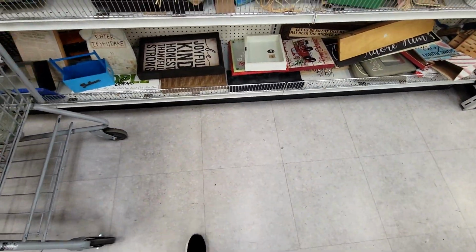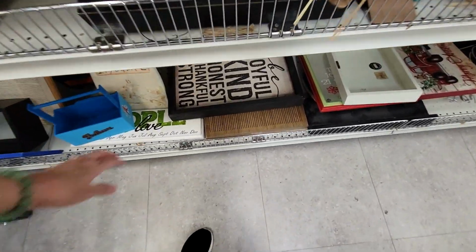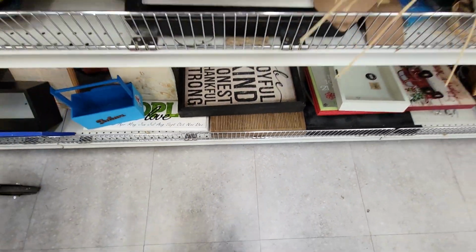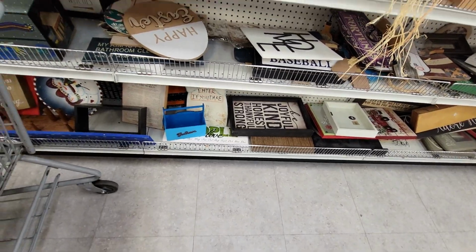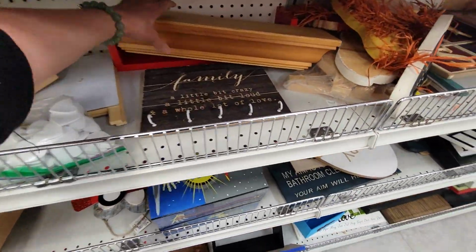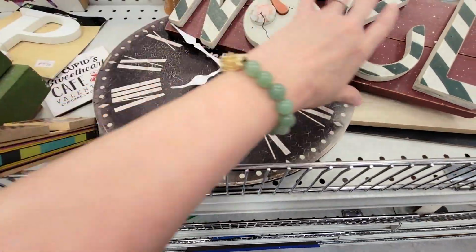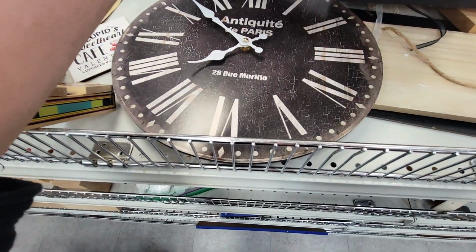Lots of little signs in this section, and Dollar Tree stuff too. I thought that was interesting looking. Always a little shelf like this in there. Neat clock.